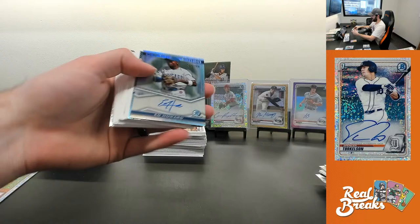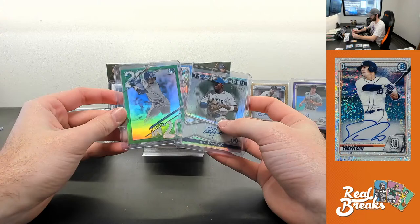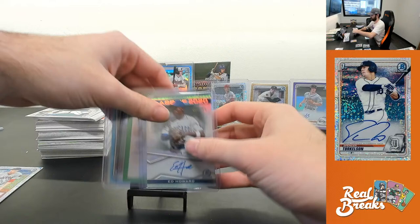Ed Howard, Class of 2020 Auto. Jeez. Cubs to Brian Stanley. That's another nice Ed Howard non-auto color already. And I told you we'd get something for that left side of the showcase. Well, the very next auto does it for us. We have the Ed Howard green 20 and 20, and then a sky blue paper already. There we go. That looks better.